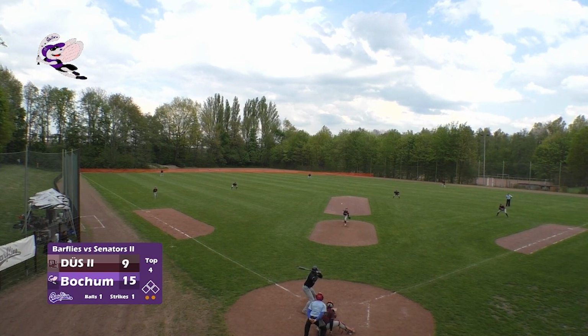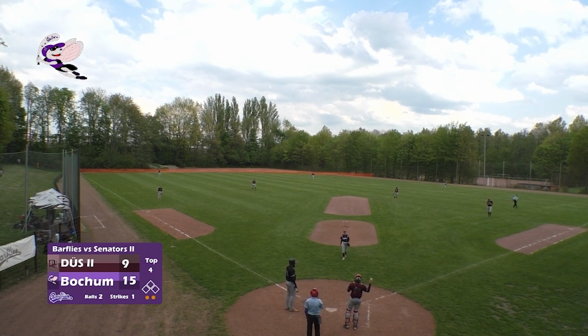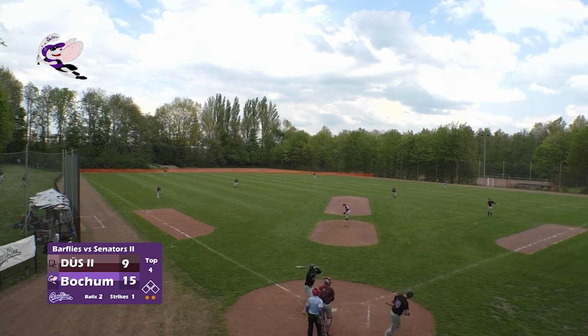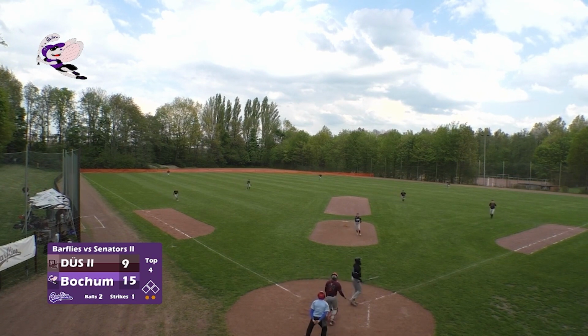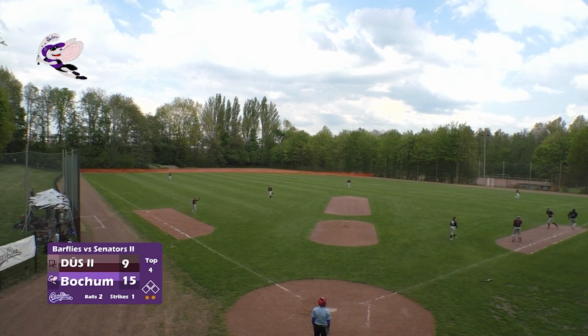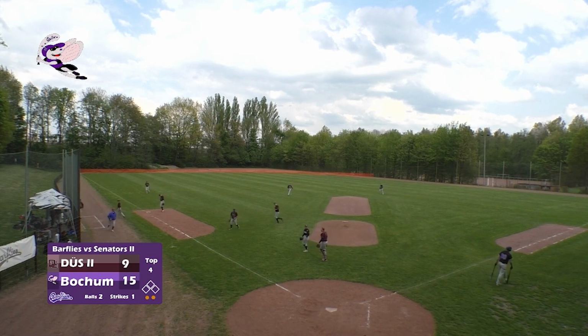So 2 down. So now 2 balls and 1 strike. There's a pop-up, and it's going to land in fair, but Tice wasn't running, so he will be put out at first. Catcher to the first baseman.